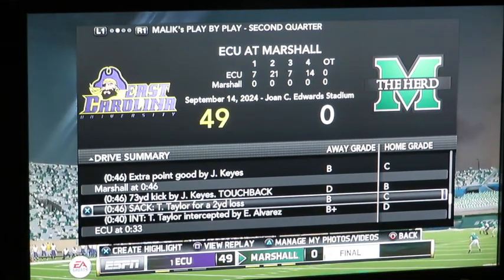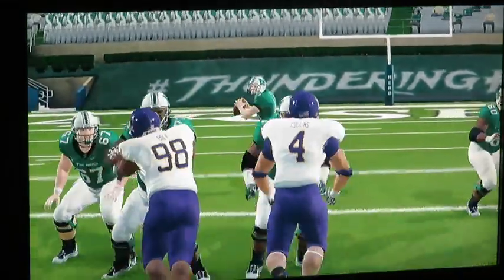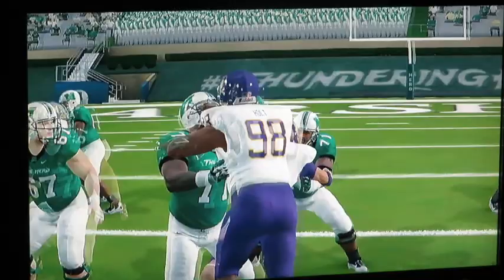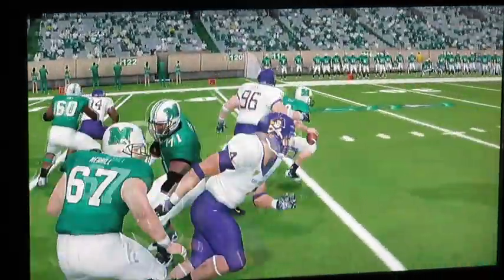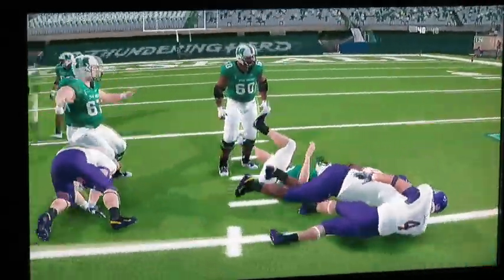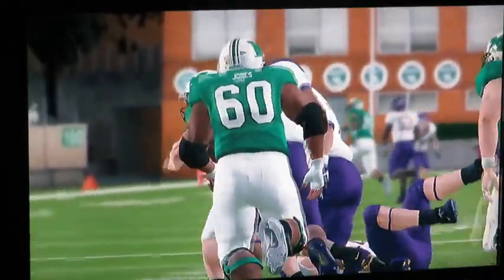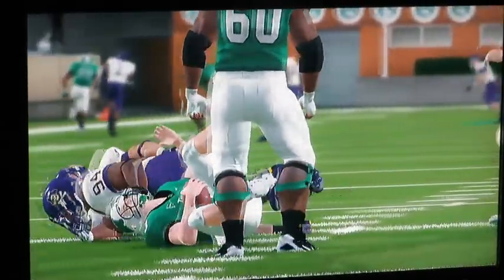And then after that, Brian Collins wreaking havoc yet again, this time sacking the quarterback. Look at the hustle from ECU's number 4. Quarterback gets away initially, but then he is slowed down by a couple of defensive linemen before Brian Collins ends up finishing off from behind with a sack.